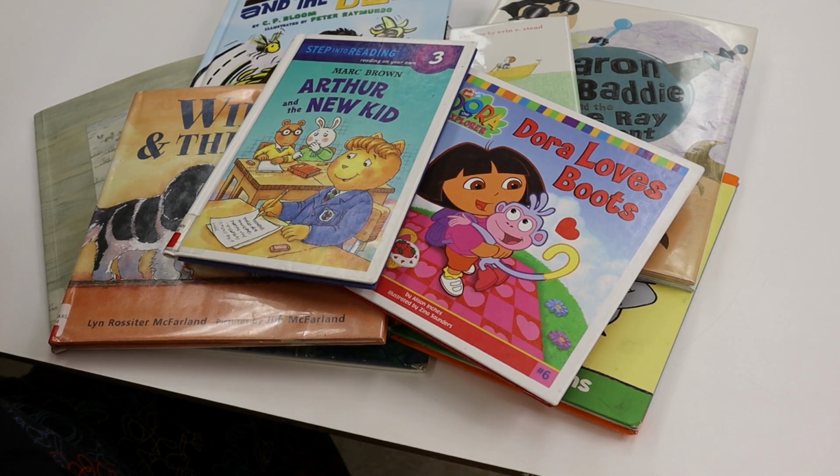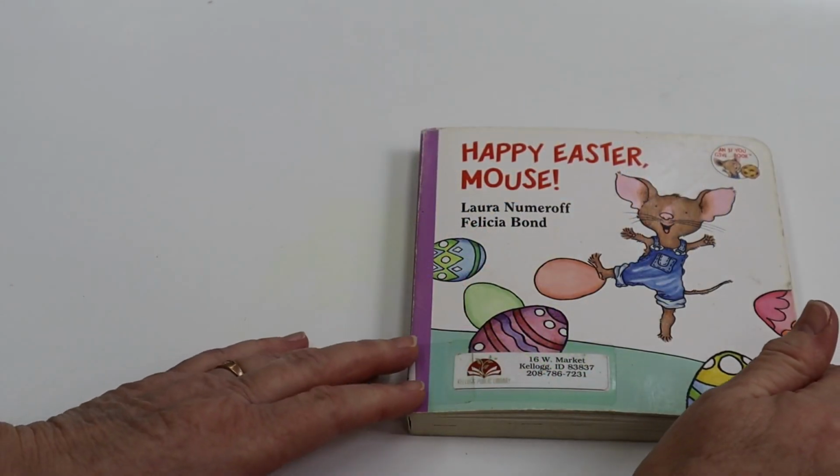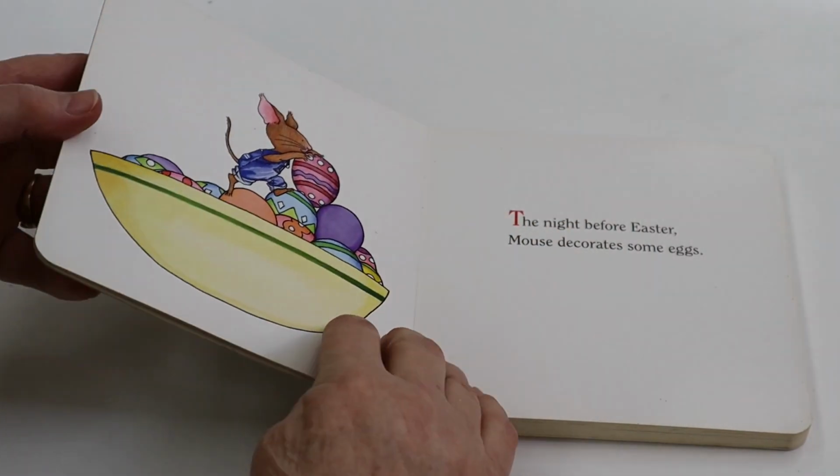My name is Sherry. The story I'm going to share with you today is Happy Easter Mouse by Laura Numeroff, Felicia Bond.